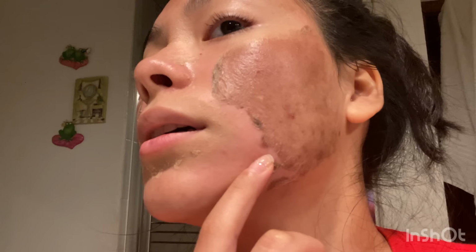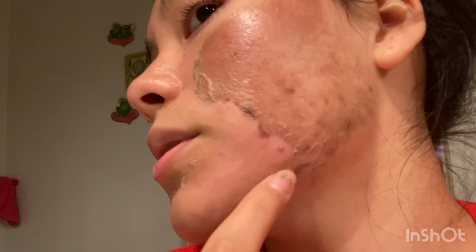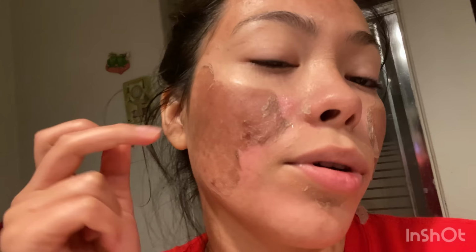And I did forget to mention this, but I actually have a pimple underneath. This is already peeled. I'm not yanking it off. I'm just trying to show you where it is. Right there. Can't believe it. But these are the two pimples that I had before doing the chemical peel, and they're just there, buried dry. I wonder how it will look when it peels.